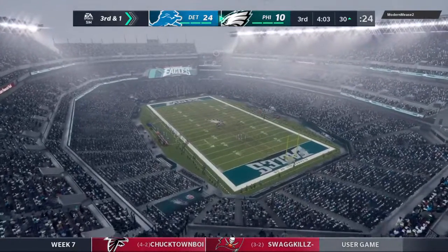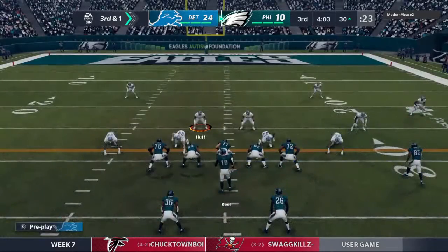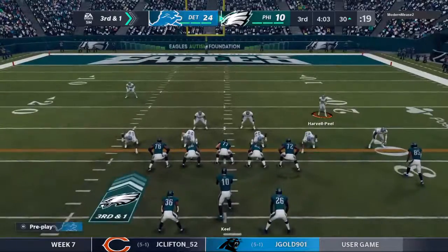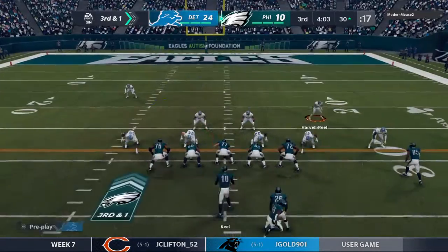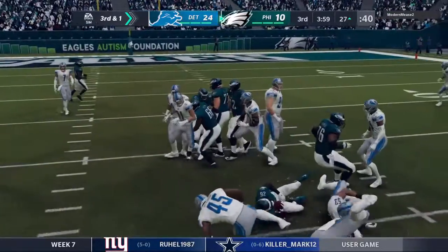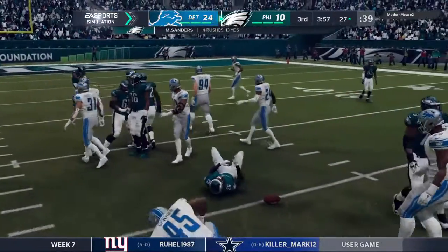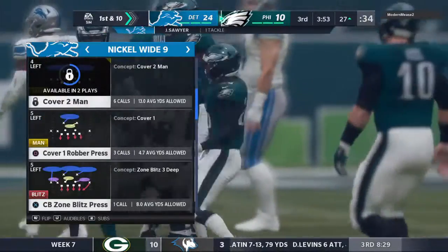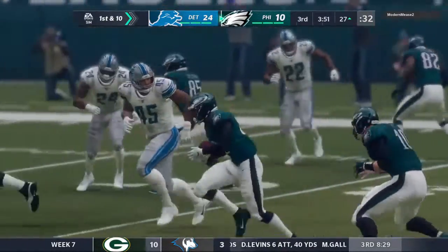Throw it to the guys that maybe can take a short pass and turn it into a long gain or make people miss downfield. They've got to have points. And the guys who can put the ball in the end zone, they're the ones that need to touch the ball. And he's able to pick up the first before he's taken down at the 27. He'll get a couple yards on that one, and it'll result in a fresh set of downs.